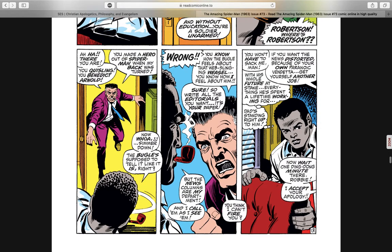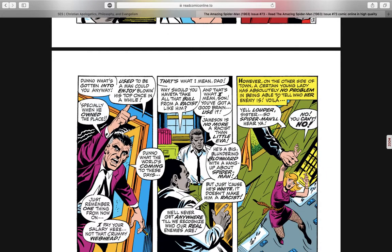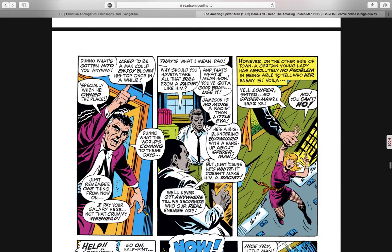And we see that Jameson, after recovering from his illness, is going to get on Joe Robertson because Joe Robertson published articles about Spider-Man being a hero. So Joe Robertson stands up to Jameson. One thing I loved about this conversation is Joe Robertson says right here, just because Jameson is white doesn't make him a racist. We see this all the time in the media and everything, that if you're white, you're considered a racist. But of course, as we see here way back in 1969, that is not true.